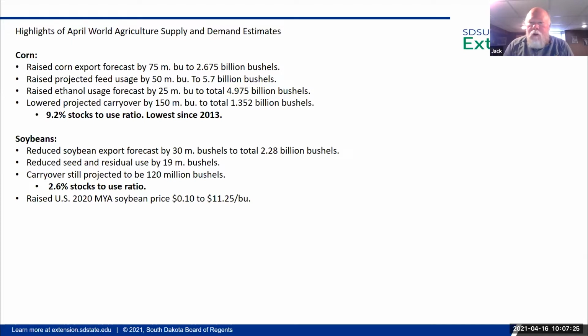On the soybeans, they ended up staying the same in their stocks to use. We did end up raising the price by a dime. So kind of the changes that took place there from the March estimate, reduced the export forecast by 30 million and reduced seed and residual use by 19. So stayed the same, a very low stocks to use ratio.